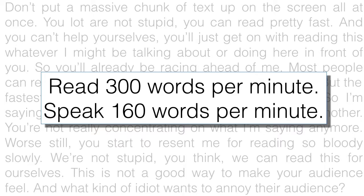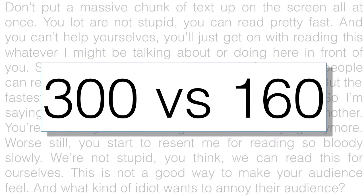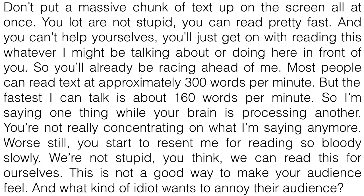How about this? Read 300 words a minute, speak 160 words per minute. Or better still, how about this? 300 versus 160. You'll remember the figures while I tell you in detail the different speeds and what they mean. So don't tell people exactly the same thing as you're showing them, they just get bored.